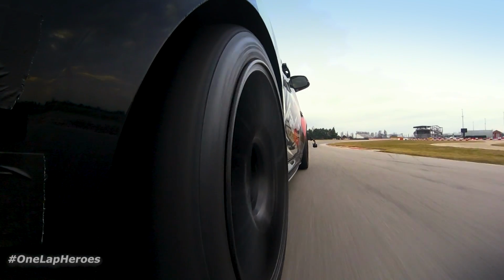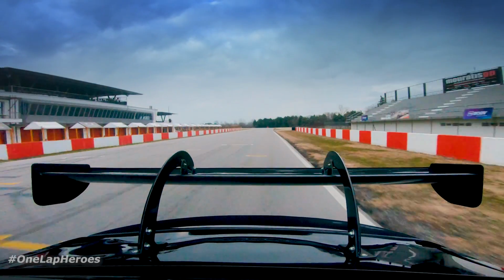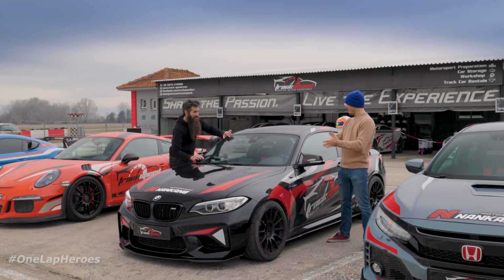And I think it's very cool when you jump from the Civic, which is not a slow car, like 310, not by any means. You jump into this and it feels so much faster. So much faster. And it is. So much more torque.